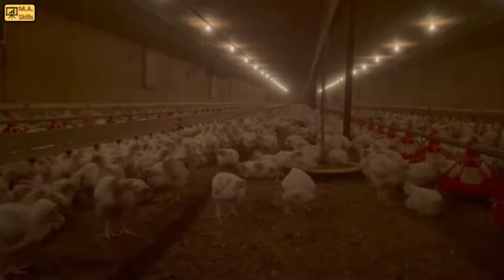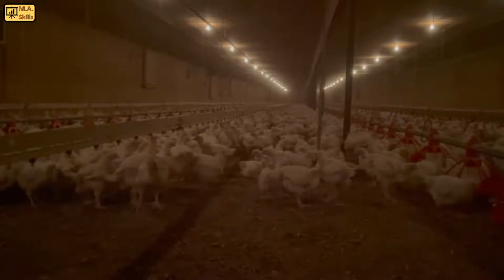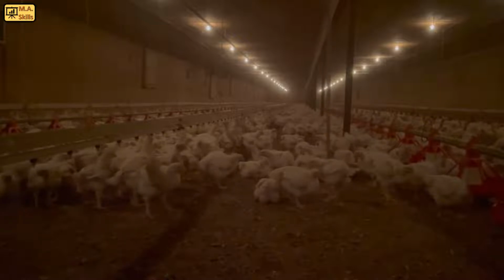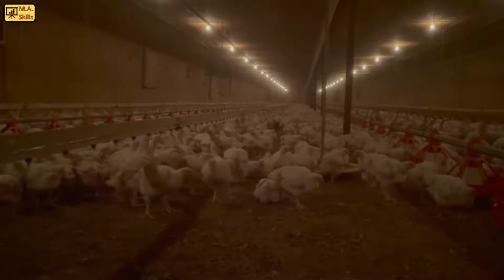Lights are now sitting at around 40%. I may drop them to 35% if I see that they become too flighty. I just need them to stay settled, calm, to eat, to drink, to keep doing what they're meant to do here, working their way towards shipping day.